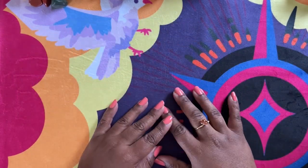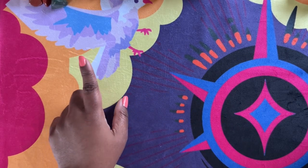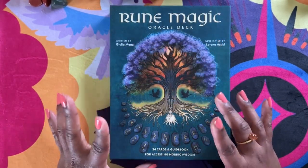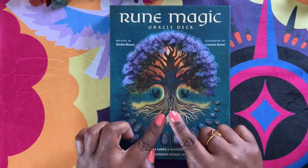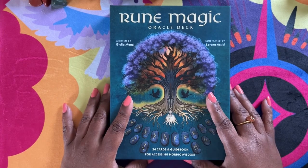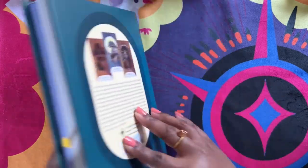A deck that comes in a box inside of another box. So I pulled out the Rune Magic because I was just getting ready to put this one away. I've been using it since I got it. Quite a few of the decks that I have from US Games Systems that are US Games and Vivida Publishing collabs have that style box in a box situation. This is the newest one that I received from them. This is the Rune Magic Oracle, and this one is just a little bit different, the box style.